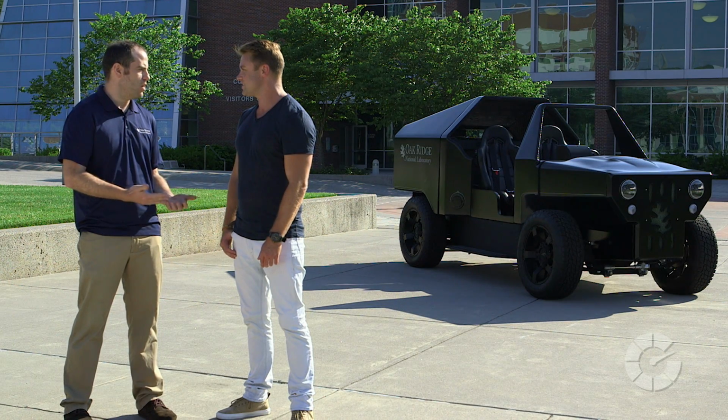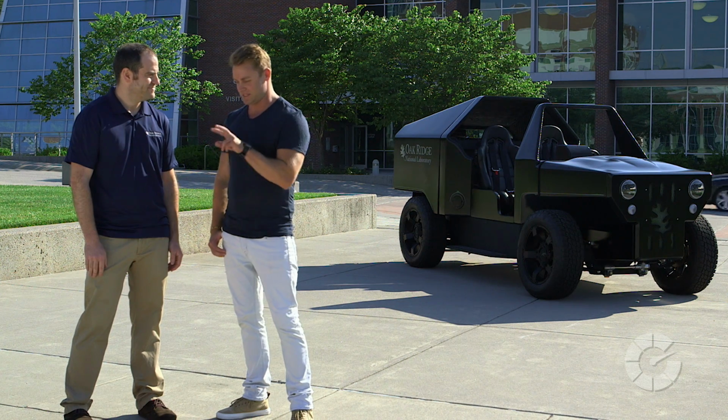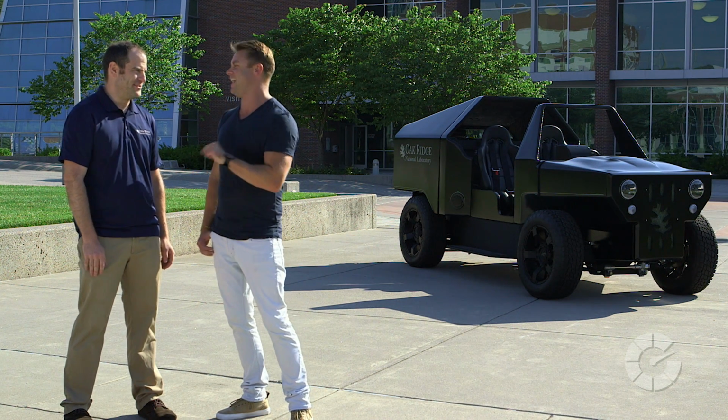We just printed what we wanted instead of having to build something from scratch. Got you. Is it as simple as just hitting Control P? Not even close. Okay.